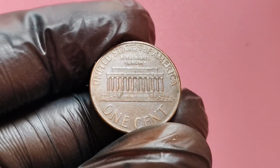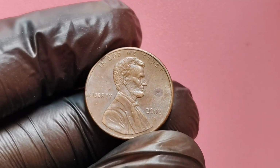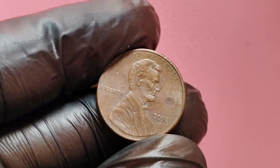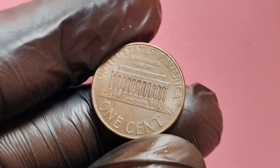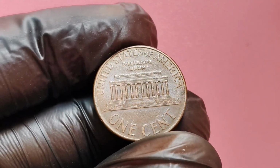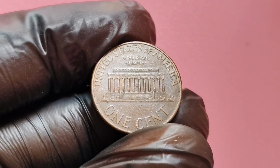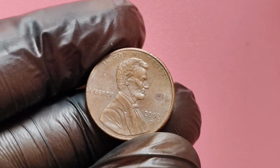In addition to double die errors, collectors also search for off-center strikes on 2002D pennies. This occurs when the coin is not perfectly aligned during the minting process, resulting in part of the design appearing off-center. The more off-center the strike, the rarer the coin becomes. Pennies with significant off-center strikes are highly prized among collectors and can command high prices.